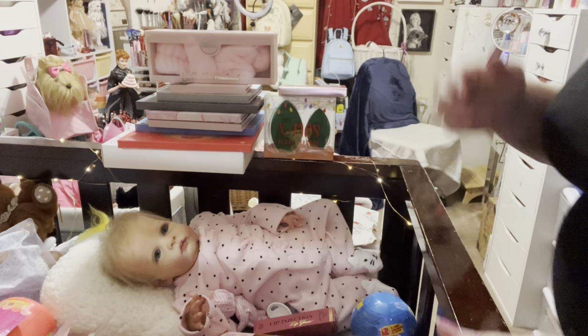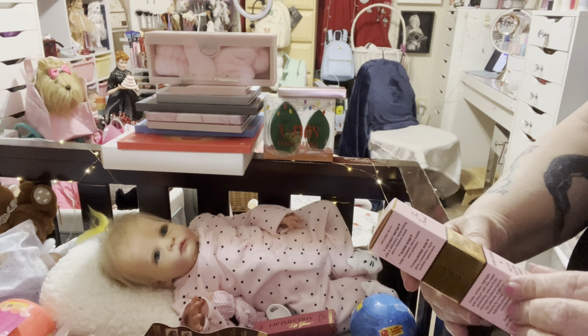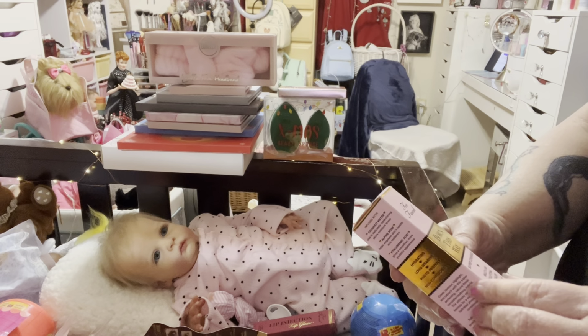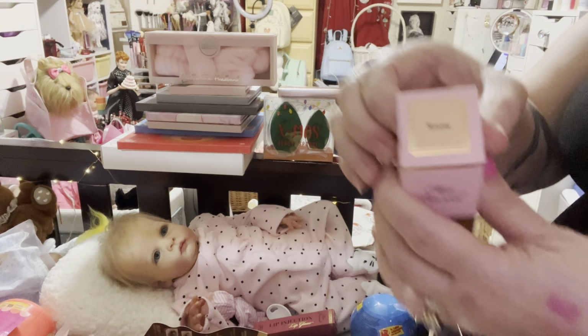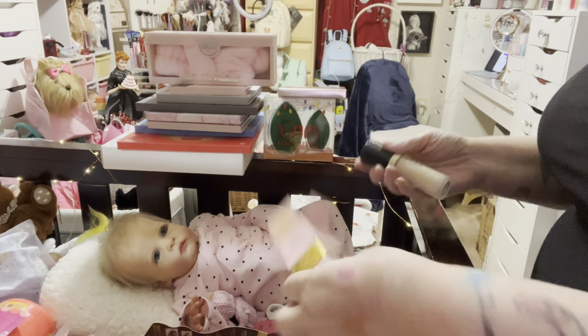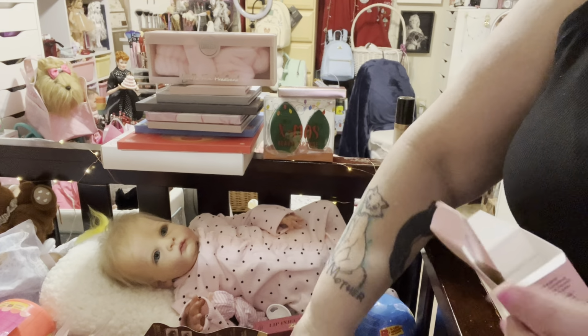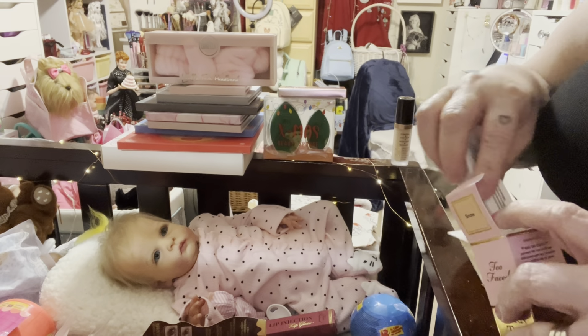Okay, and then I got Born This Way Super Coverage Multi-Use Sculpting Concealer from Too Faced. So that was from Tarte. Now we've got one from Too Faced, and it's called Snow, to see if this will work. I'm going to put these in here.